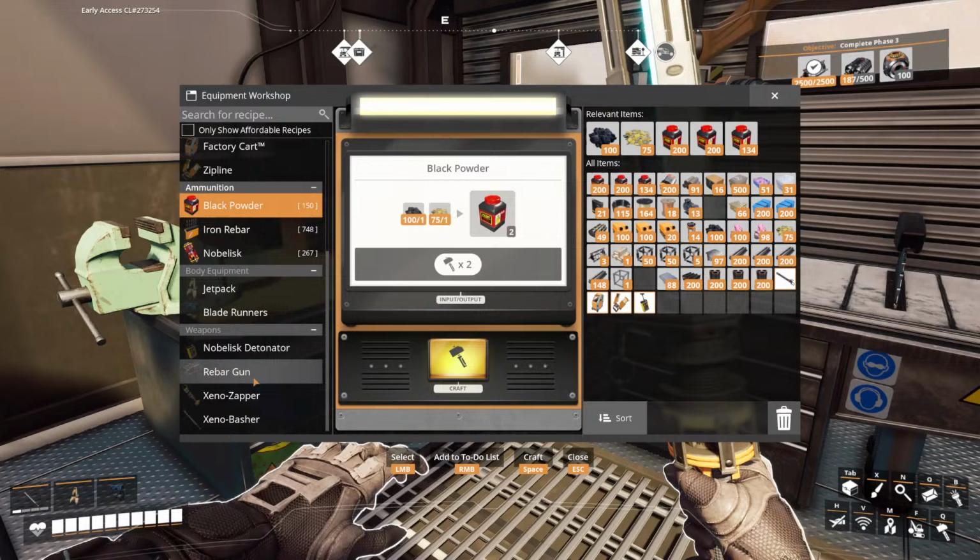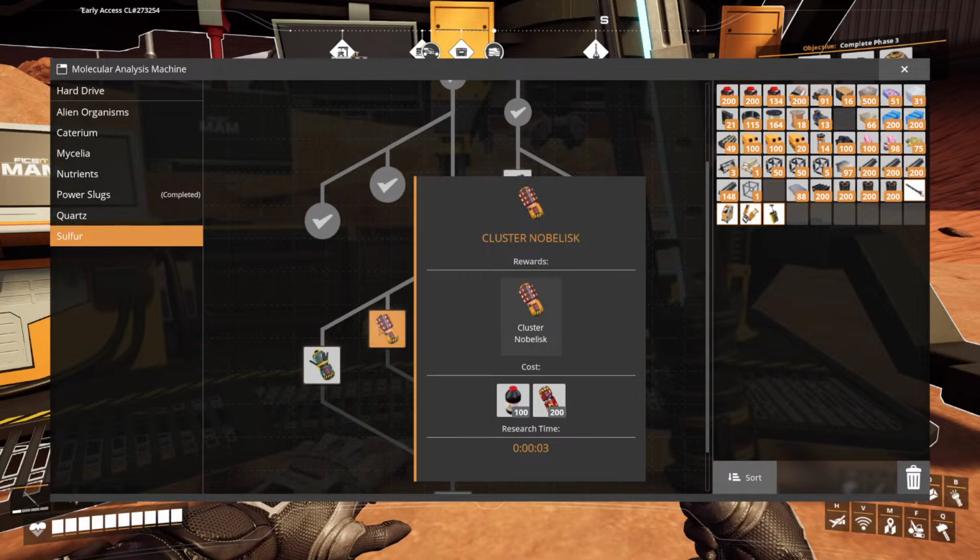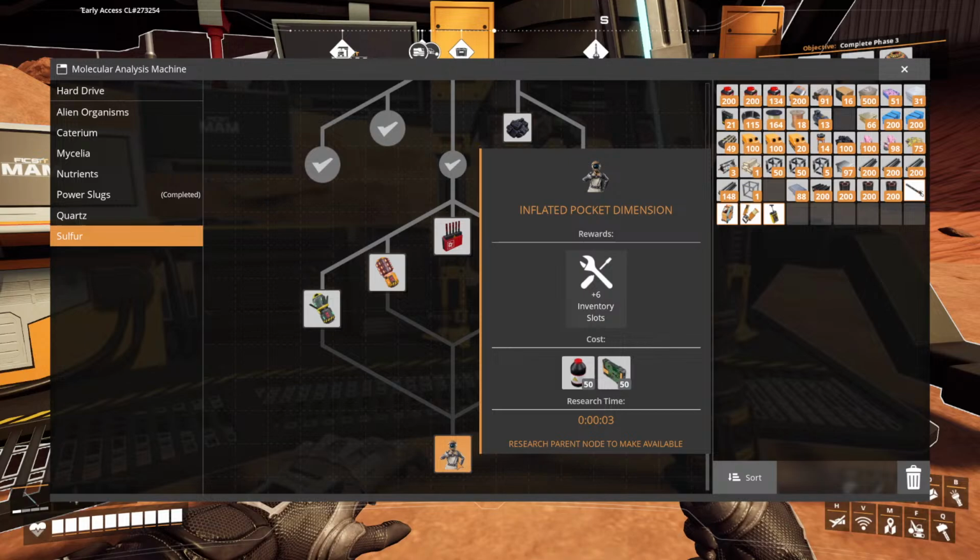Well, we can make a rebar gun and shoot rebar, so all right, we're not going to waste our time on that. At least not for right now. Now, the Nobilisks, that could be promising. The cluster Nobilisk, I don't know. Yes, it's literally a cluster bomb. Nuclear deterrent, that's diabolical. But, quartz.